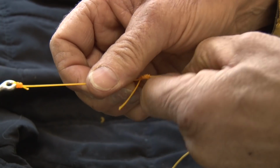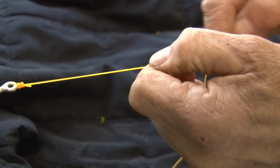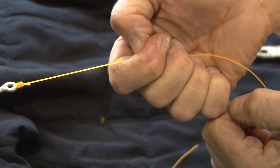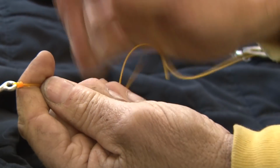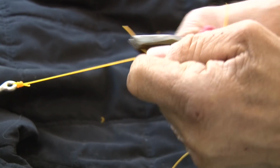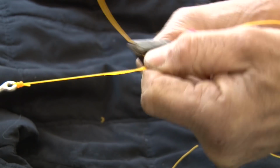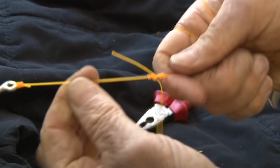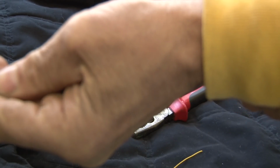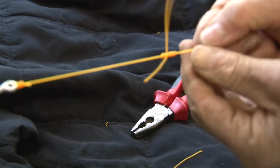Tricky to do in front of the camera with thick line, but we're getting there. Pull it down. I've got it tied to a fish hook there. Get my nail on it. Give it a little tug. There we go, pulls it down nice and tight, and they both butt up against each other. But I'm still going to give it a major bit of pulling so it goes right down on top of each other. You can feel it move, this knot.